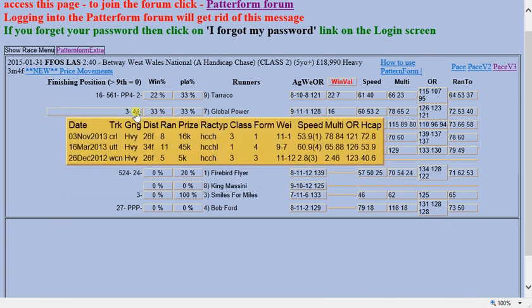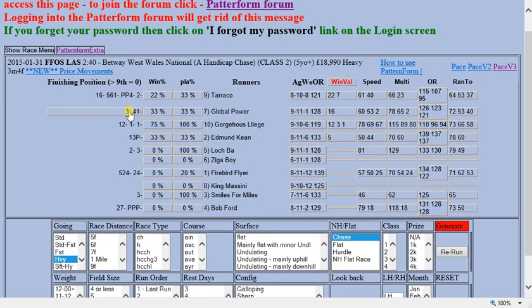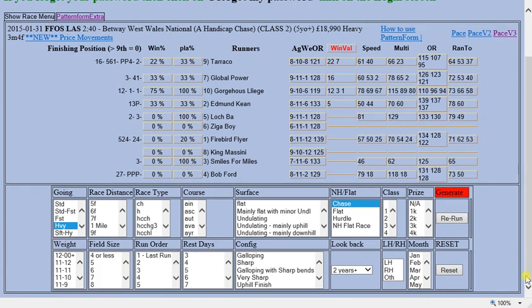Just click on Global Power there. You can see that it's finished 4th in a listed event, certainly with 45k, worth a lot more than today's race, so it's probably got the class.